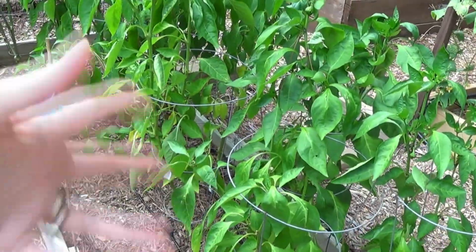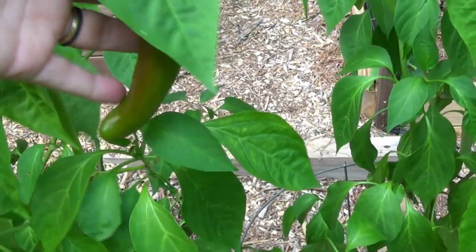Mixed bed of mostly Big Jims. Not sure I will grow these again. They're okay, but I can't say that these are my favorite peppers. But I will at least use up the seeds that I have.